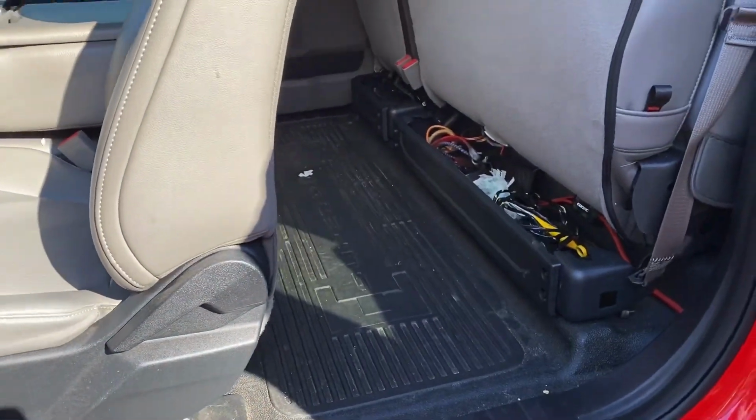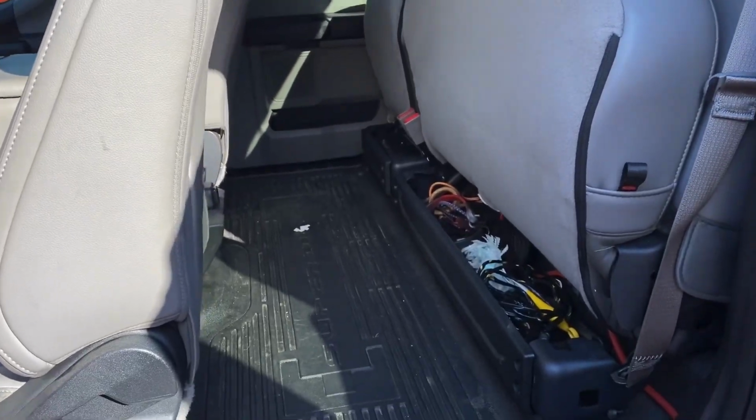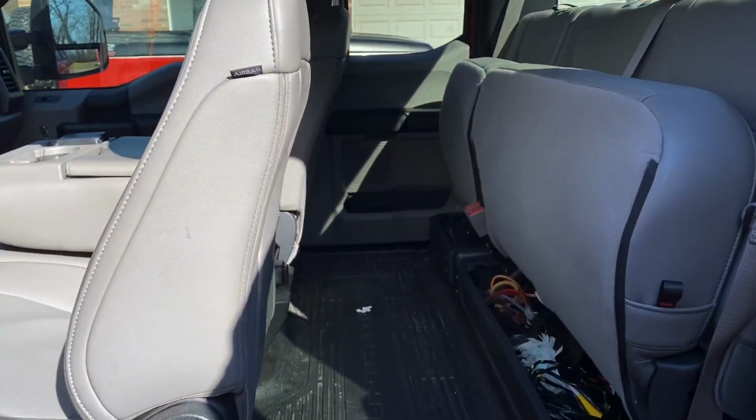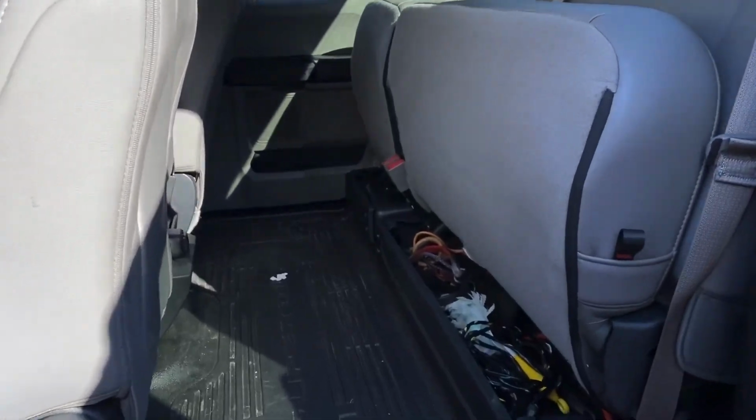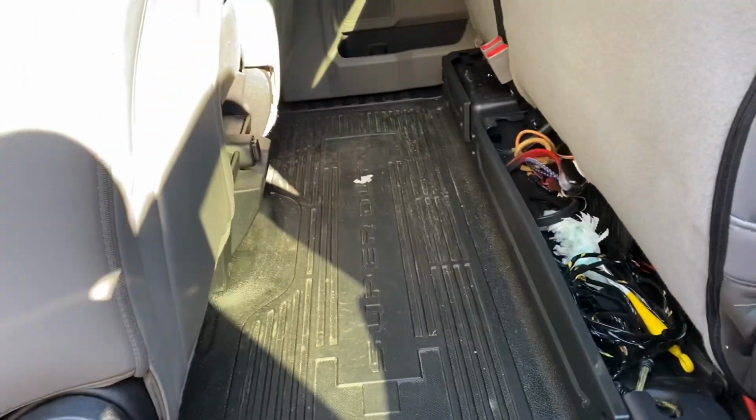Like I said, the dog is the backseat passenger more than anybody else. And it's just so nice to be able to open up the doors and just blow this thing out. And the little bit of carpet that's on the bottoms of the seats is the only thing that really holds the hair. But it's very nice to be able to just blow this thing out.